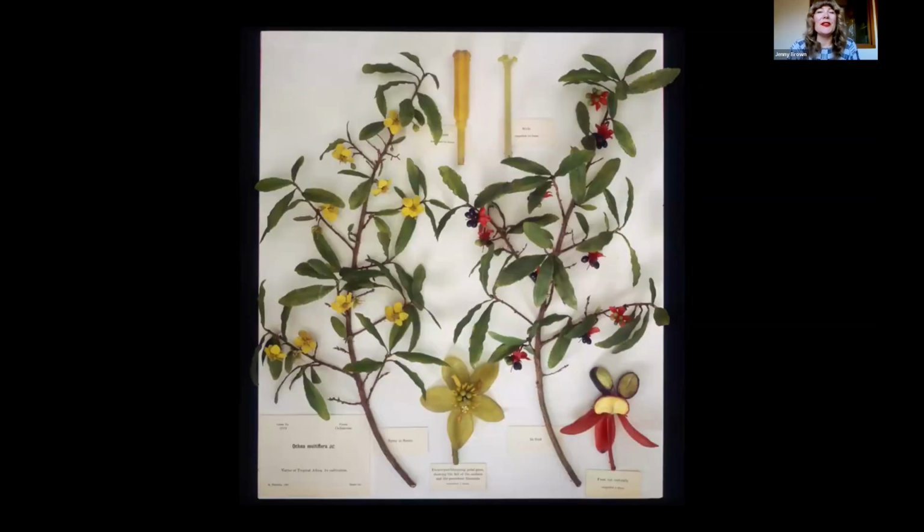Most scientific models in the 1800s and early 1900s were made of paper mache, and others were made of wax. The Blaschkas' use of glass for scientific models was innovative and unusual. Glass wasn't, and still isn't, a common material for scientific models. I'm aware of only 2 other collections of glass scientific models.